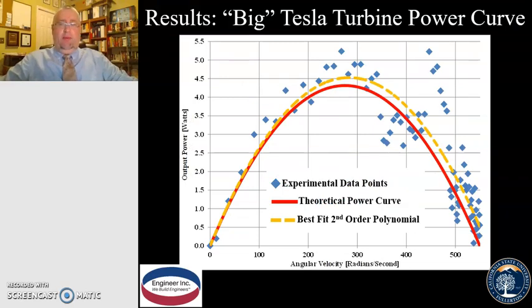Just as an example, this is previously published work for the big Tesla turbine power curve. I've got angular velocity on the x-axis. I've got power output in watts on the y-axis, a constellation of experimental data points, which I curve fit with a polynomial model.